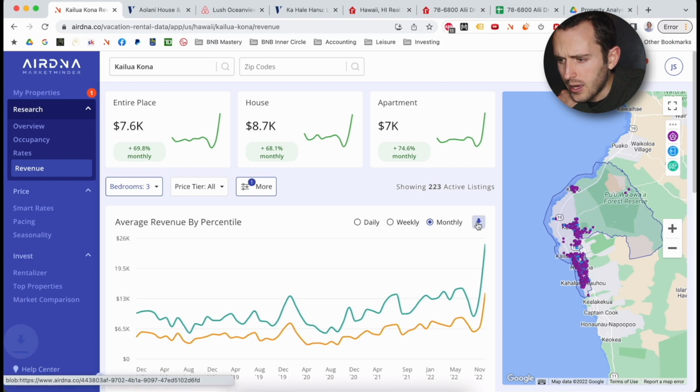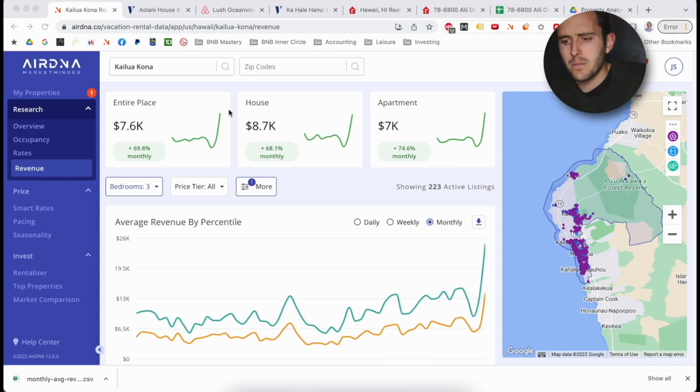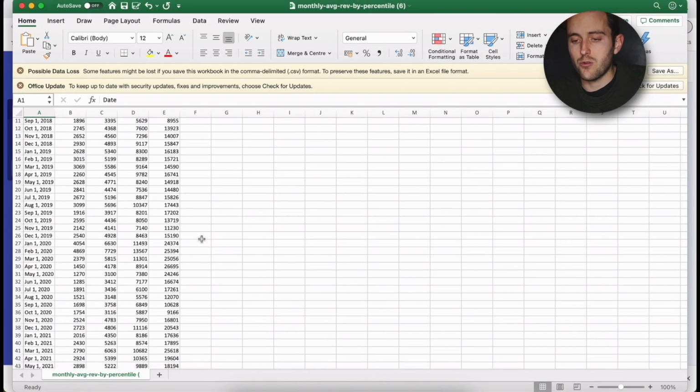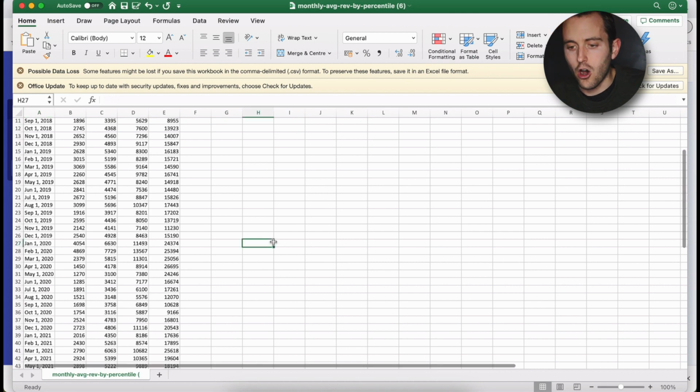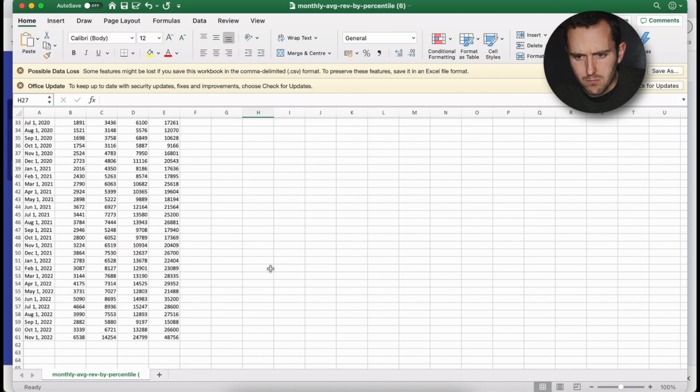And let's go ahead and download the Excel for that. And let's look at the revenue numbers here and see how much it would shake out to. Now, mind you, this is taking into account all the 3 bedrooms, so it's not all necessarily just going to be condos. We have to be mindful of that.